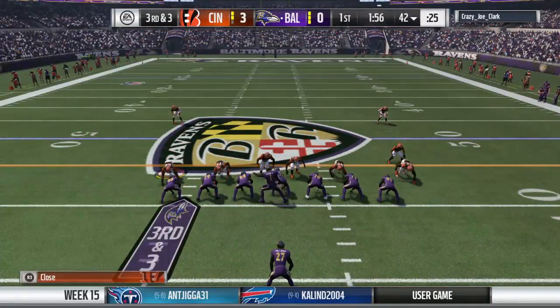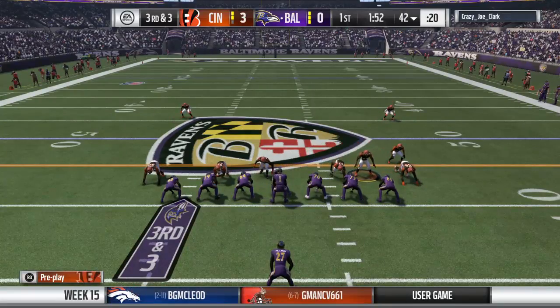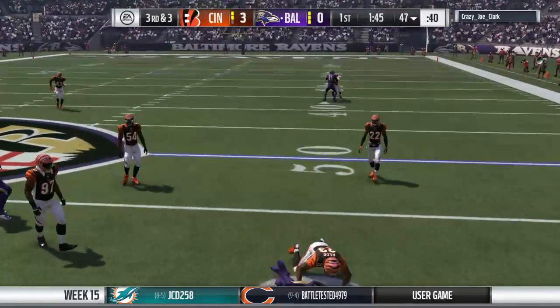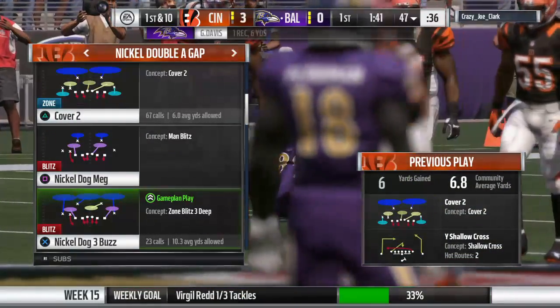And a nickel look here for the Bengals as they try to defend this on 3rd. 3rd and short yardage. Mariota caught right side. Davis. Give him 6 yards, and they do convert on 3rd.